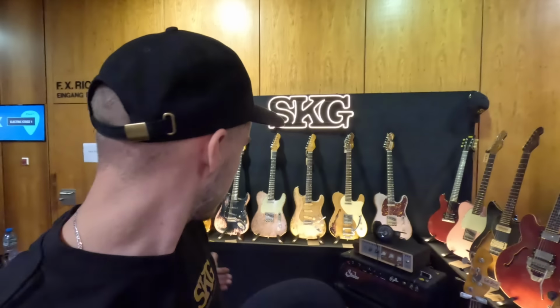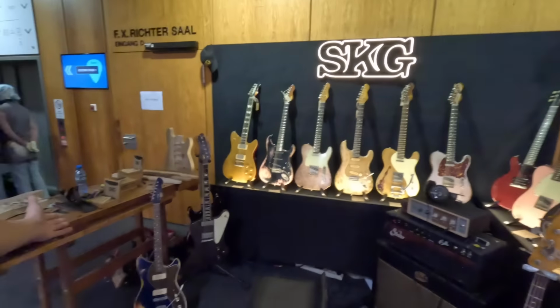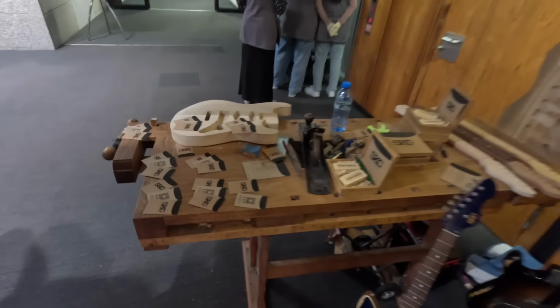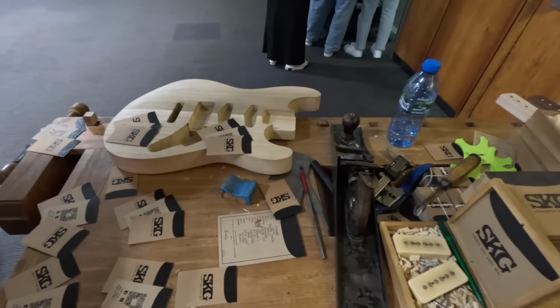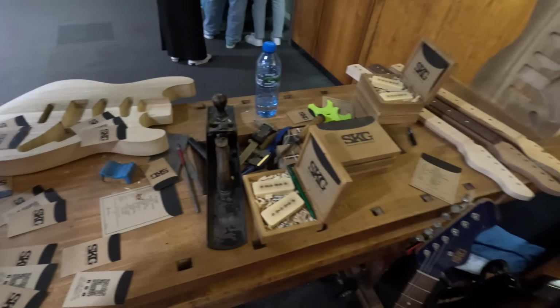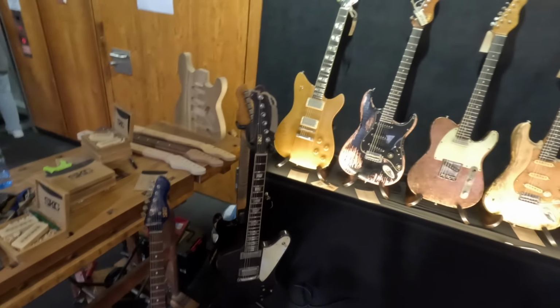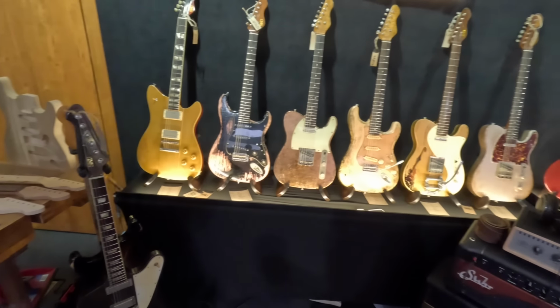I'm here with Simon at SKG Guitars out of Poland, and you build guitars with your dad? Yeah. I build them in Poland with my dad. This is our workshop. You can take a look. And our tools, actually. We build guitars by hand. I build the pickups and do all the relic work.